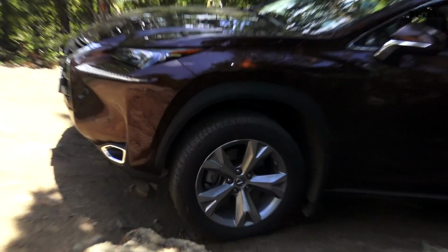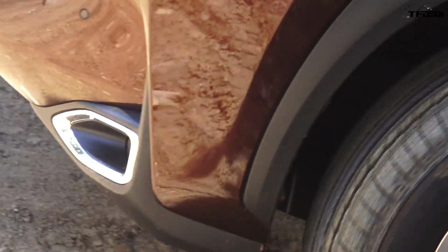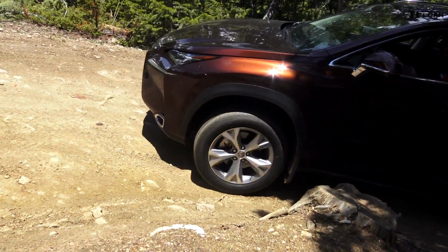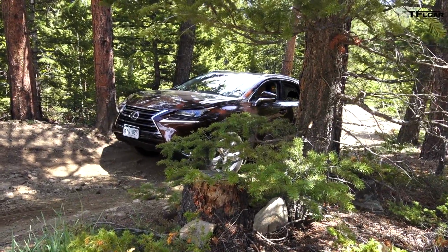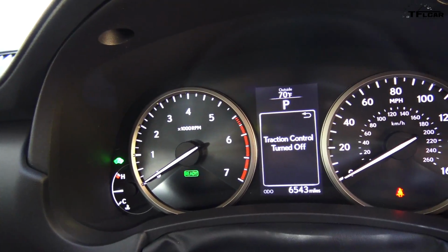Let me try 2 foot. No, no bueno. It doesn't like that at all. The main issue is that the tires are just not getting any traction, and they're not really doing well with the dirt road to begin with. Around this tree here. All right, it says traction control has been turned off. Let's try it again.